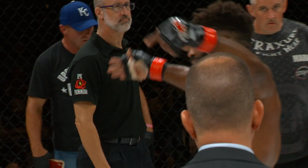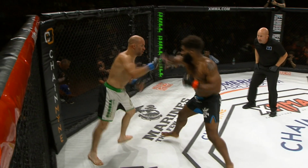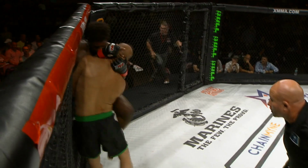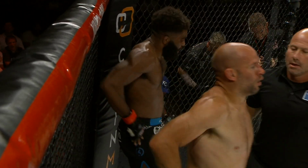Man, Chris Curtis, he feels confident, raising his hands, and I'm going to have to assume that he won at least 2 out of 3 of those rounds. We see some replays, a 1-2 there from Chris Curtis, and the follow-up knee. I love that one there, 1-2 flying knee, really putting the pressure on the guy.